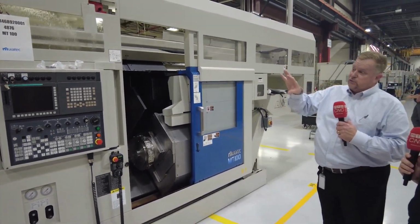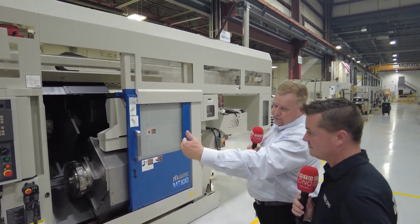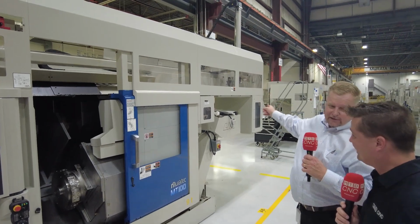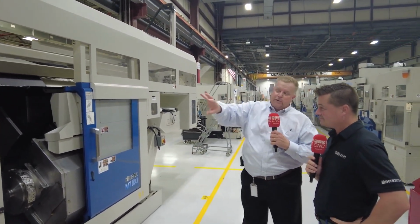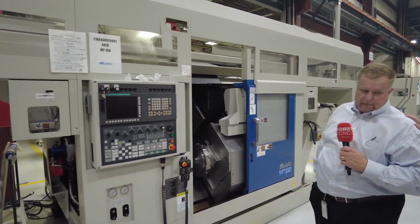Now, another advantage we have is, again, all this is our own technology. We're one of the few companies that can actually bar feed on one side, use a stocking table on the other, and still use the gantry to feed as needed. That's a lot of axis control that has to happen, and that's because of our control technology that's proprietary to us. All right, Ken, let's continue to walk, but as we walk, I want to talk more about that if it's okay.